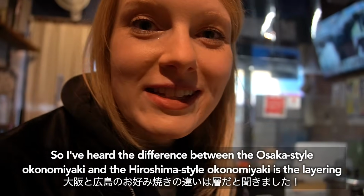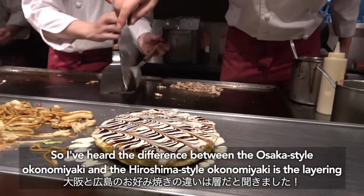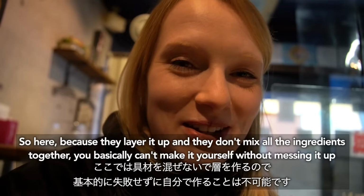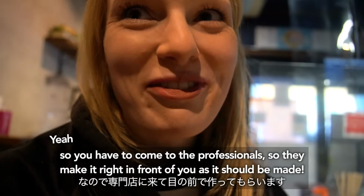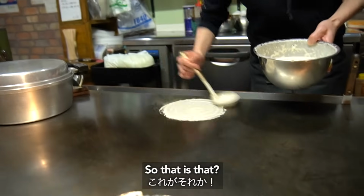So I've heard the difference between the Osaka-style okonomiyaki and the Hiroshima-style okonomiyaki is the layering. Here, because they layer it up and don't mix all the ingredients together, you basically can't make it yourself without messing it up. So you have to come to the professionals so they make it right in front of you as it should be made.